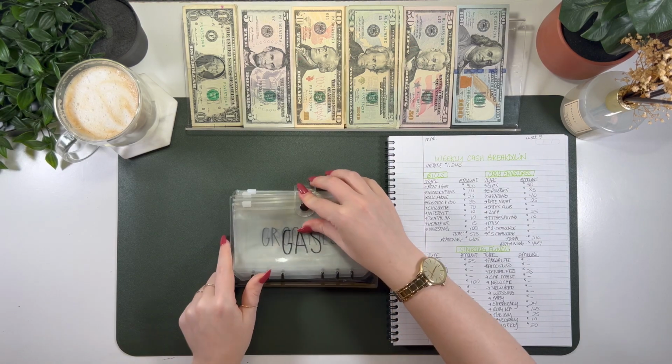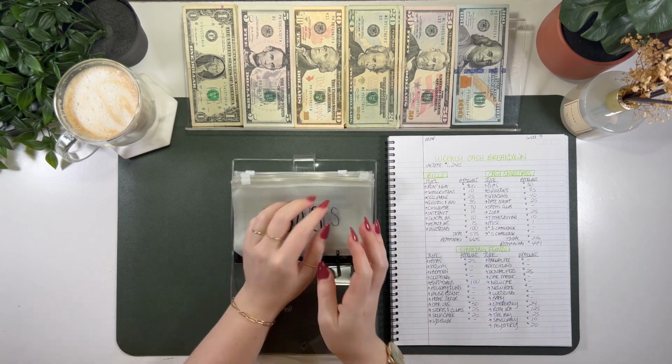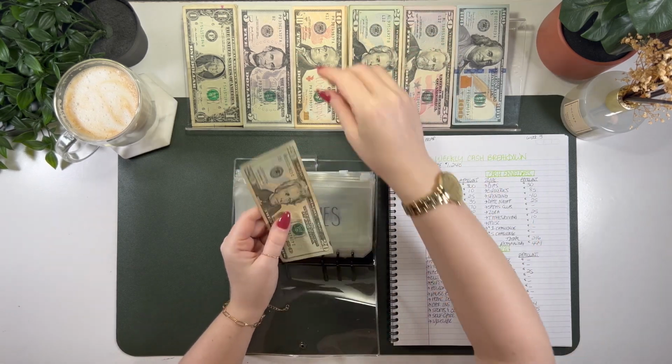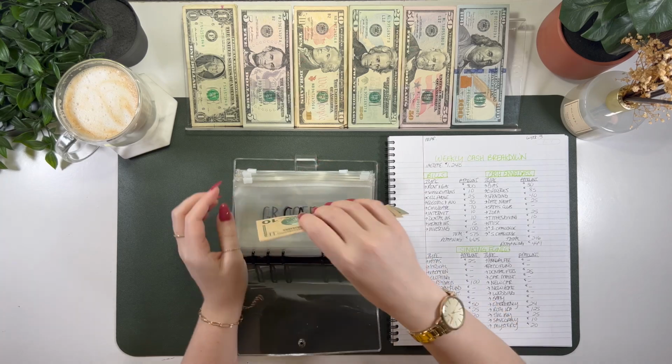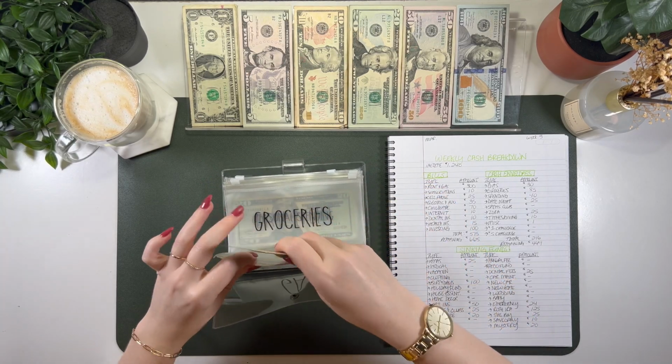Now, I don't have anything to pull for my 1s and 5s challenge, but getting into gas, I'm going to go ahead and throw 30 in here. I'll do a 20 and a 10. So there's $30 now in gas.